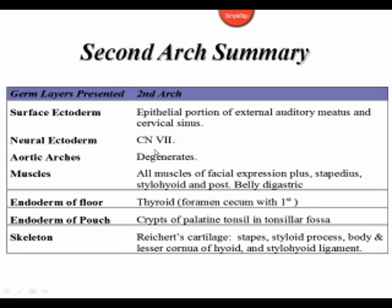The second arch is innervated by cranial nerve 7, and has very little surface ectoderm component. The muscles that are found in the second arch are all the muscles of facial expression, plus 3: the stapedius, the stylohyoid, and the posterior belly of the digastric. The endoderm of the floor is going to form the thyroid gland, and the pouch associated with the second arch, the second pouch, gives rise to the stroma of the palatine tonsil. The skeleton is going to give rise to the stapes, the styloid process, and some of the hyoid and the stylohyoid ligament.